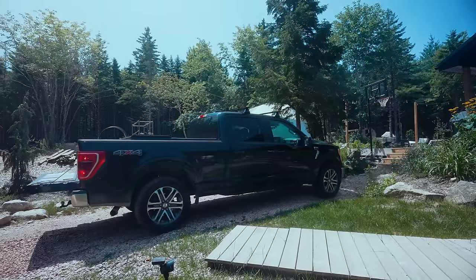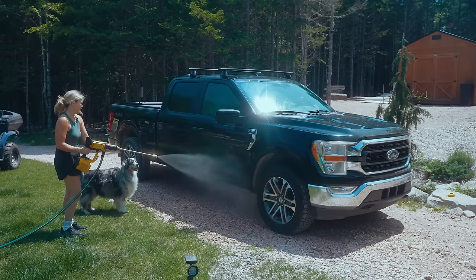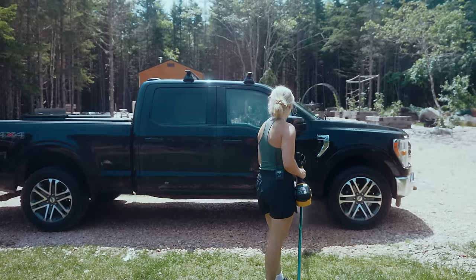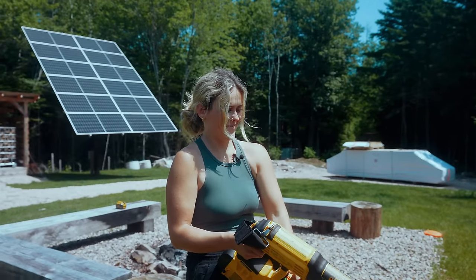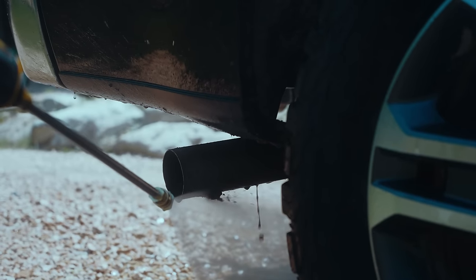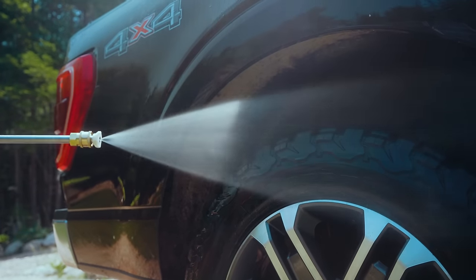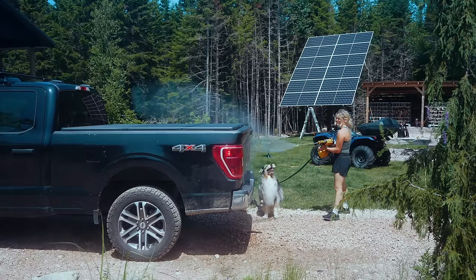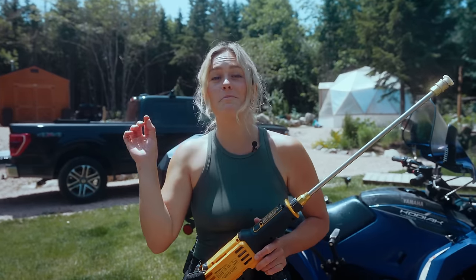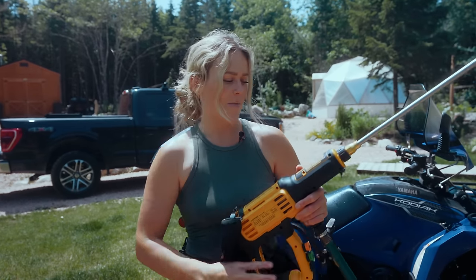All right, well, we officially are doing nothing but this today. Bella's like, that ain't a hose. It makes everything brand new again. Also, what is so sick about this and what makes it so easy for cleaning the solar and the truck and the ATV is you can put it right down to such minimal power that there's no damage. So if anyone's worried about that.